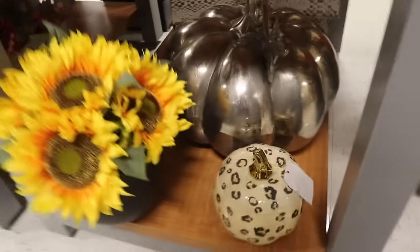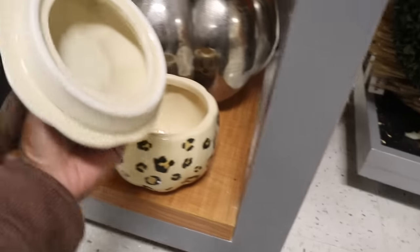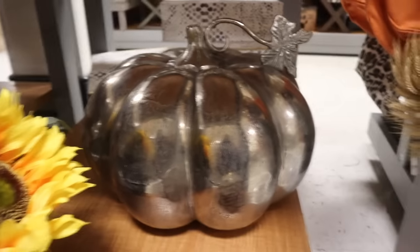But y'all, tell me this ain't the cutest thing you done seen so far. This pumpkin is so cute. And look at this. I have never seen a pumpkin that looks like this. This is metal. Wow. That is so cute. They got some really cute stuff in here. That's cute.